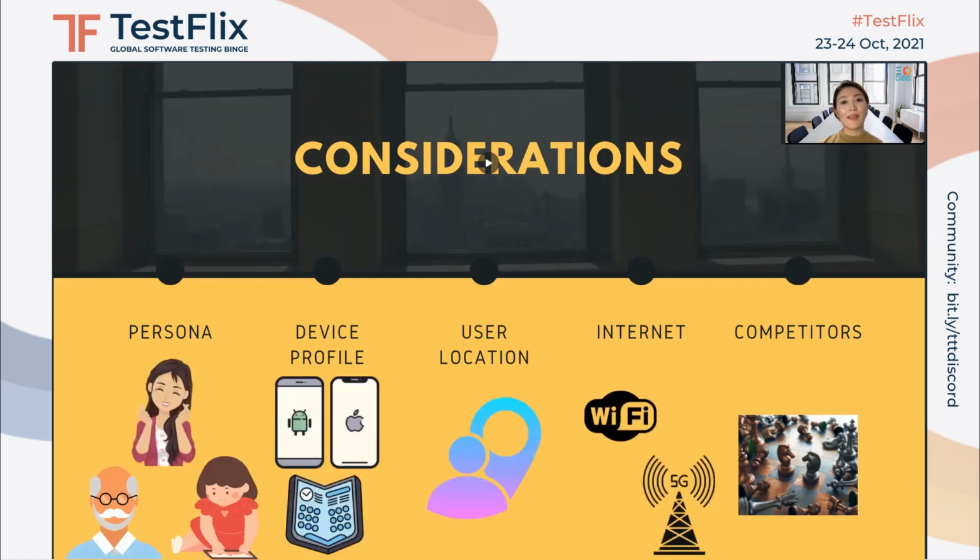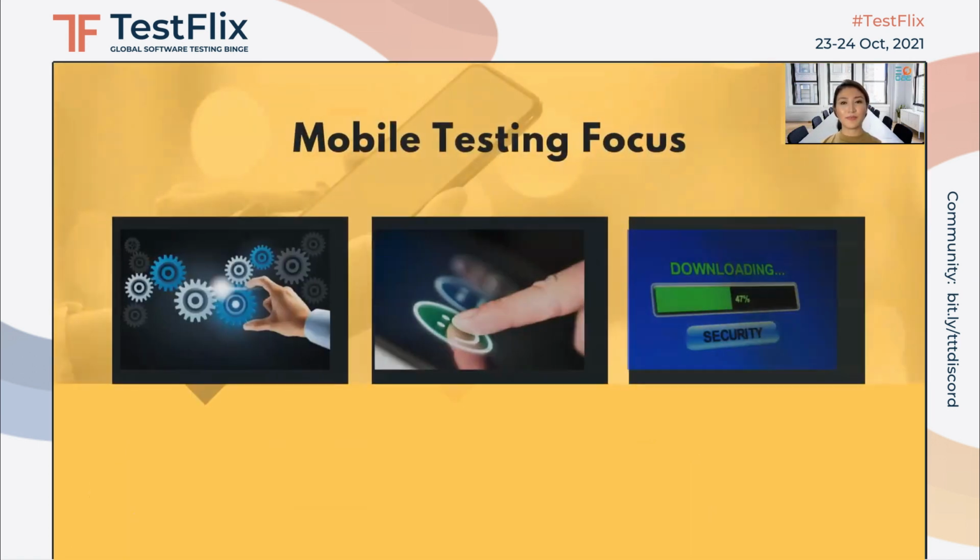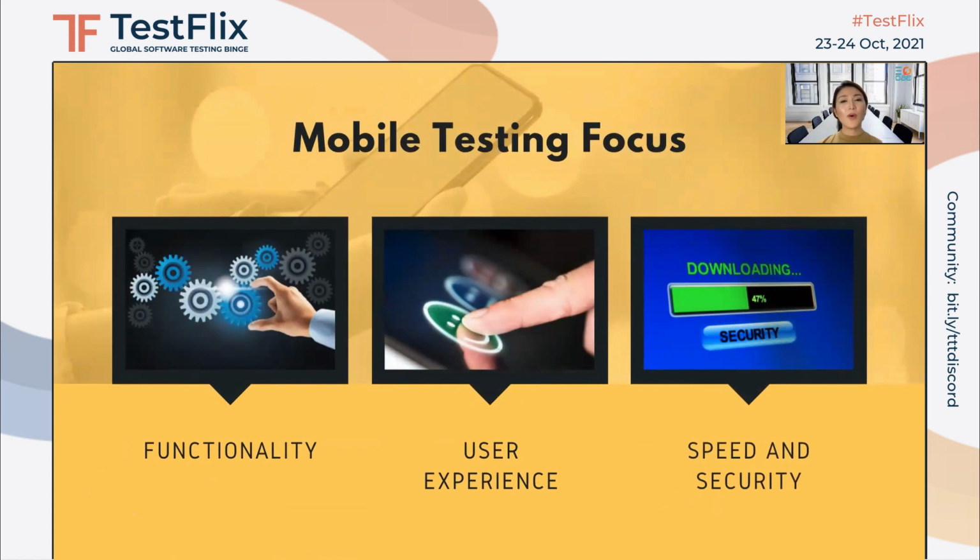And you might be thinking, what about budget and timeline? We will remove those from our considerations as those vary in different projects. Now that we have listed our considerations, we should identify our focus areas. Quality assurance analysts and quality engineers, or QEs, should focus on these three areas when testing mobile apps in 2021.